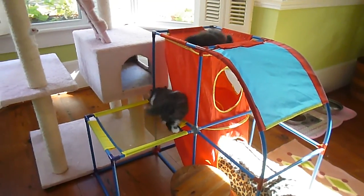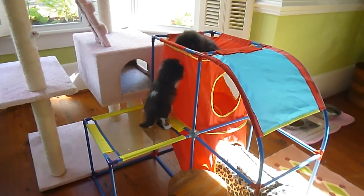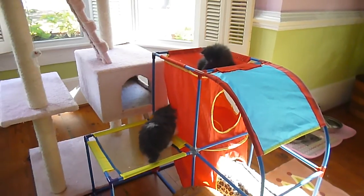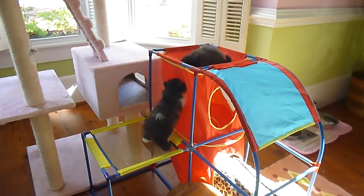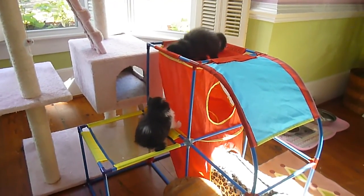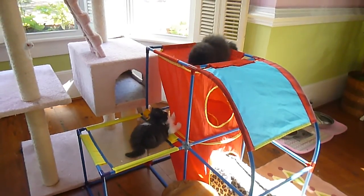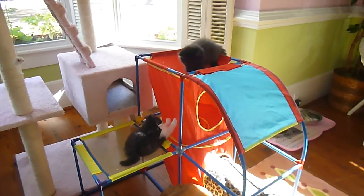She'll get up on the PlayStation, she'll start crying because she doesn't know how to get down. Her white spot's showing up a whole lot more on her back. He's an absolute doll.